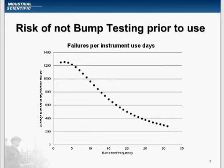So what happens if you don't bump test your gas detector prior to use? What are the consequences? They're high. This graph represents the reality of what goes on if you don't bump test your gas detector. You can see on the x-axis the frequency of bump testing in days, and on the y-axis the number of failures per number of use days. If we bump test frequently, the risk of failure is lower, but as we go out, the risk of failure becomes greater and greater.